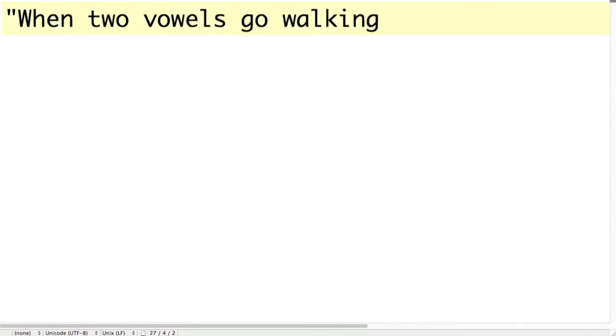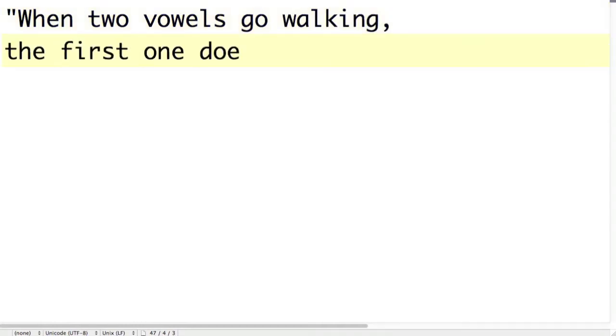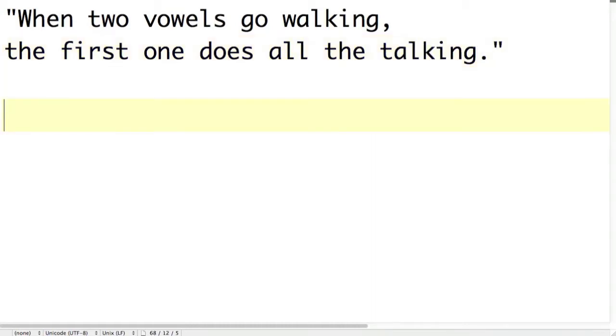So the first spelling rule or spelling pattern that I taught my students was one that I heard when I was in kindergarten, and I think most native English speakers heard this when they were very young. And that's when two vowels go walking, the first one does all the talking. This means if you have two vowels together, like the O and the A in moat, you pronounce the first vowel as a long vowel and you don't pronounce the second one.